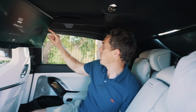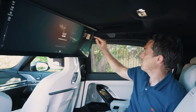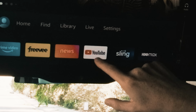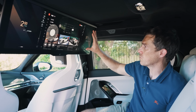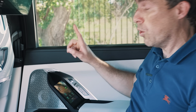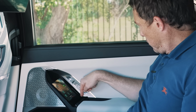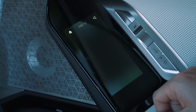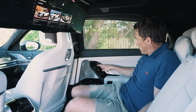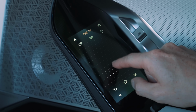What I'm going to do now, though, is change the input. So I'm going to move to Amazon Fire TV, and then, come on, load up. There we go. I'm going to go onto YouTube. Annoyingly, when you're using Amazon Fire TV, you can't use the whole screen as a touch screen, because you have to use the interface that Amazon Fire TV have. Or you can use this little controller down here. So I'm going to go onto Fire TV, and now I can move things around, or I can use a keypad, or I can just swipe in text as I want to.